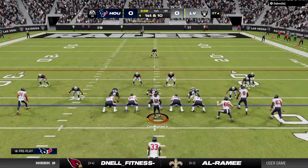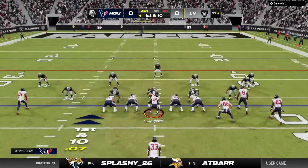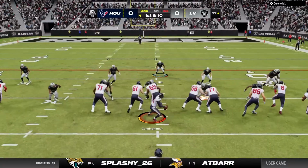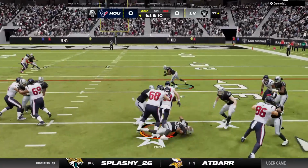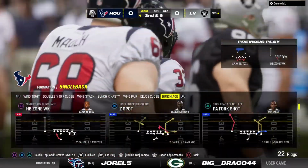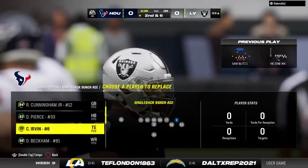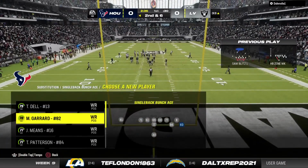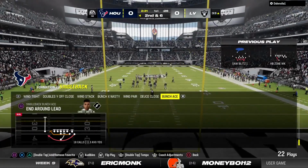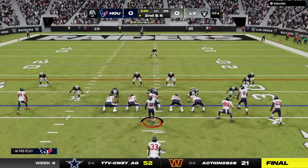Here's a 1st and 10 now in Raider territory at the 37-yard line. First run of the game here for Dameon Pierce. And he'll take this ahead for about 4. 2nd down coming up. And that was a quality play to start a new set of downs. That was simply an offensive line winning the battle up front and winning in a big way, giving their guy in the backfield a nice lane to hit. Now it's 2nd and 6.